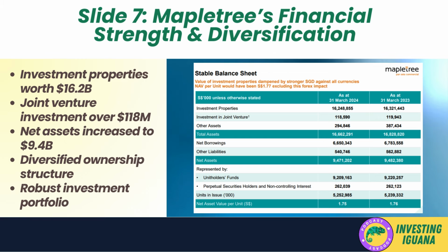Overall, this stable balance sheet paints a picture of a company that's been playing its cards right. With a robust investment portfolio, solid joint venture involvement, and a healthy net asset position, they seem well positioned to weather economic storms and capitalize on growth opportunities. Of course, as always, it's crucial to do your own research and consult with financial advisors before making any investment decisions. But from where I'm standing, this company looks like a potential winner in the investment game.